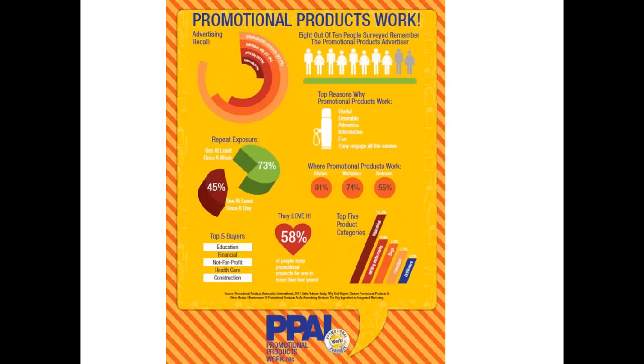And then we have the top 5 categories. Again, wearables being the highest at 31.2%, whether it be a t-shirt, a cap, a jacket, a tote bag. Wearables is very big. And then we go down to writing instruments, which is 8.9, to bags. Bags are very easy to decorate as well, and they're used repeatedly over and over again, especially for shopping these days. Calendars and drinkware, that's your top promotional products.